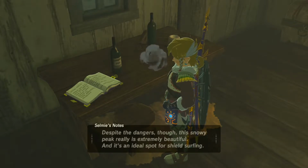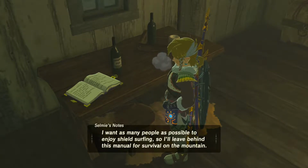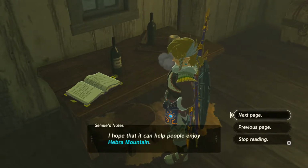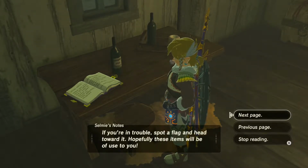Despite the dangers, though, the snowy peak is really beautiful. It's an ideal spot for shield surfing. I want as many people as possible to enjoy shield surfing, so I'll leave behind this manual for survival on the mountain. Hope I can help people enjoy Heber Mountain. Left a few things on the mountain trails and at the base of the flags planted. If you're in trouble, spot a flag and head towards it. Hopefully these items will be of use to you.